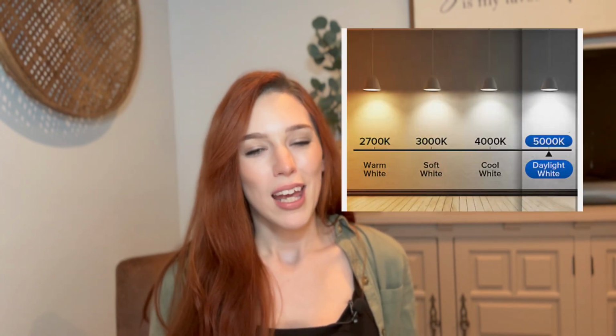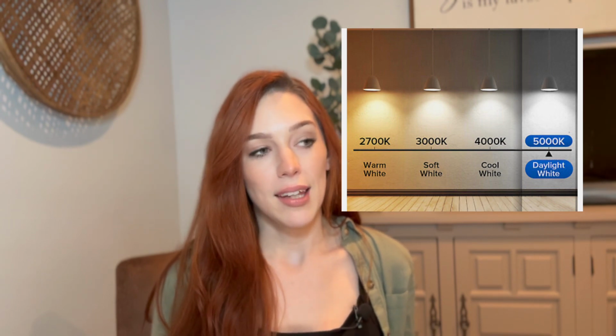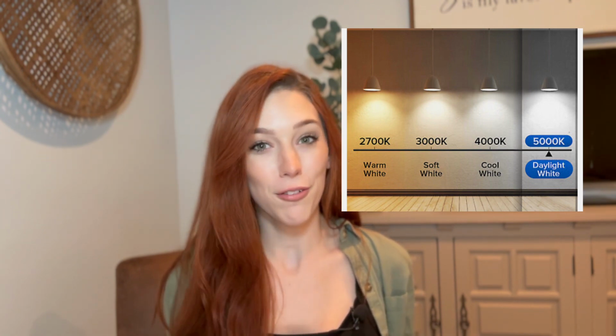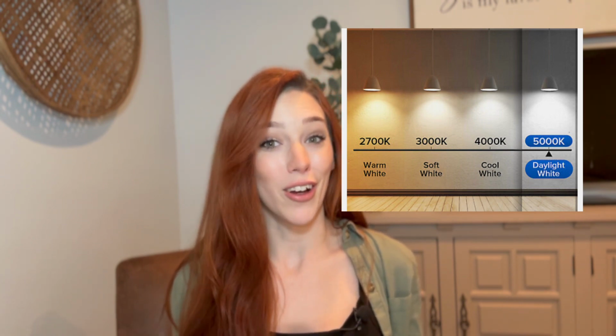Tip number 3 is to change out your light bulbs. It was really popular a few years ago to use daylight light bulbs, and they put off kind of a bluish hue. Since the whole homes looking like museums thing was really popular for a minute there, people loved that crisp, bright white look.